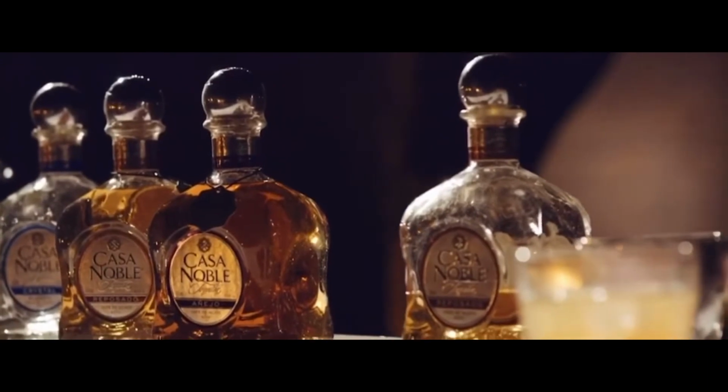Casa for me is a really good tequila. They do things right, and you can see it on the land and you can see it on the product.